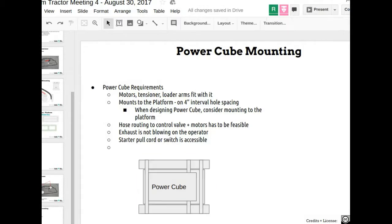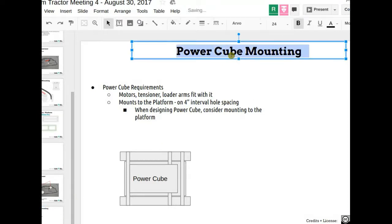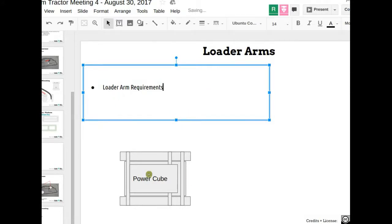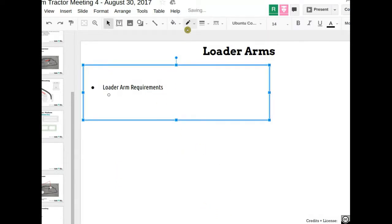Oh wait, I did this one instead of this, so let me reverse these. So, loader arms. Loader arm requirements. They are mounted as far back as possible for center of gravity. If you're lifting a heavy thing, you want to be able to lift as much as possible. They're mounted as far back as possible.